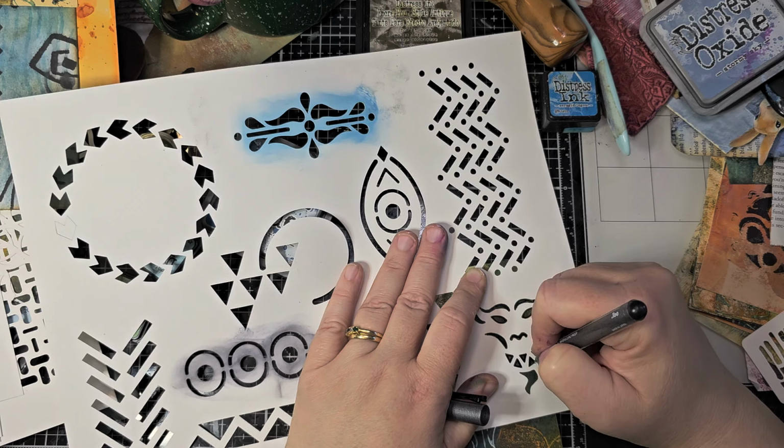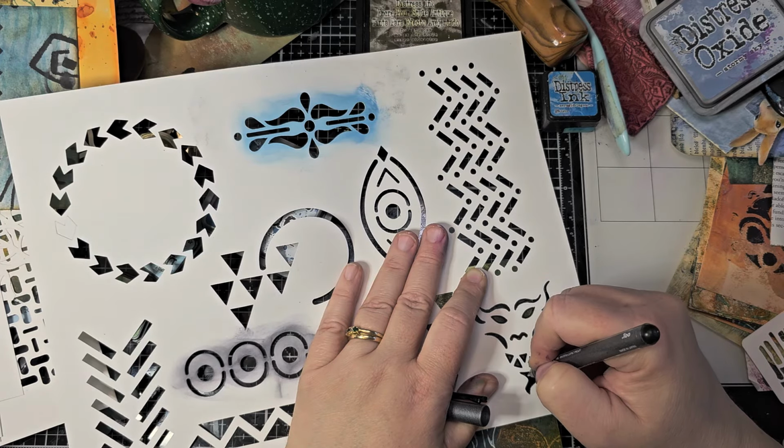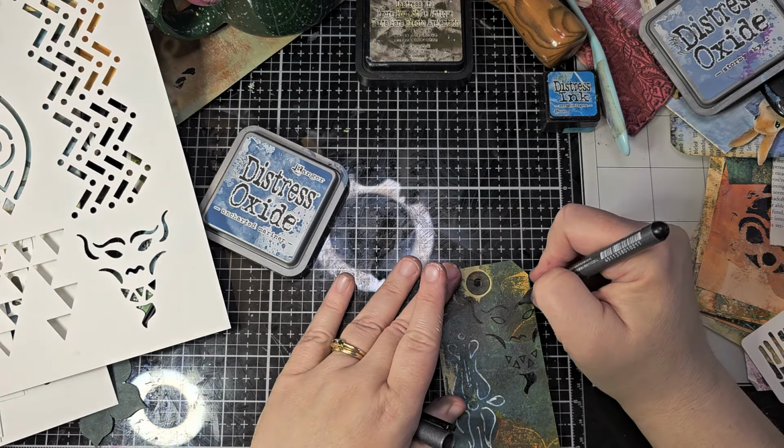And some of the places, like these triangles, I think I'll leave open because they're supposed to be his teeth, right? But the beard, I'll fill in. And the other parts I filled in somewhat.